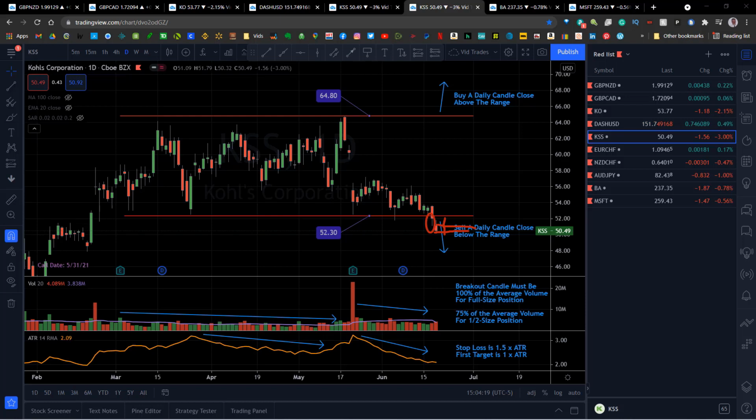So if you guys took this on Friday, you're probably already in pretty good shape. You're close to, if not at, first target. Stick with the trade as long as it doesn't violate your rules. And that's it for the active trades for today. Let's take a look at today's trade picks.